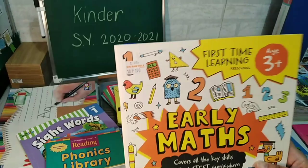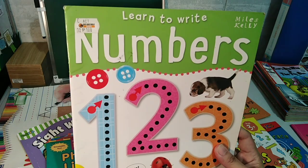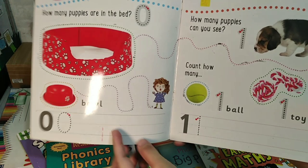You'll also be still using this. Ito naman, matagal ko na rin nabili to from the Big Bad Wolf book sale. I think 2 years ago or 3 years ago ba? I forgot. So, this is 100 pesos. This is a wipe clean activity book. So, pwede gamitan ng whiteboard markers. Ayan, may sulat pa na anak ko. Whiteboard markers para makapag-practice sila ng writing the numbers, the numerals, and counting as well.